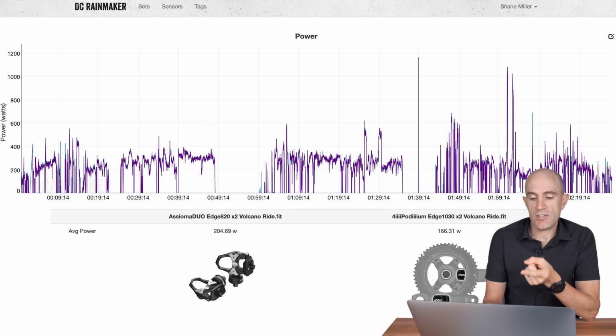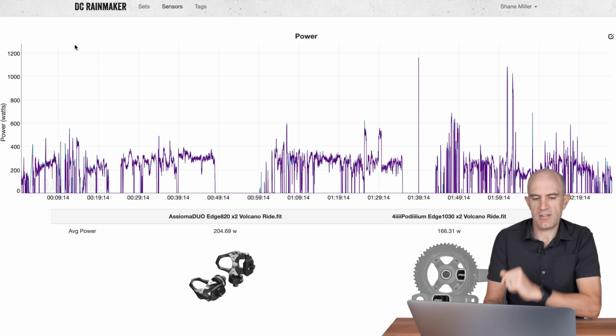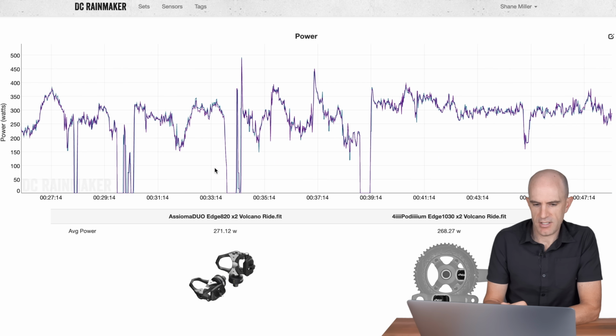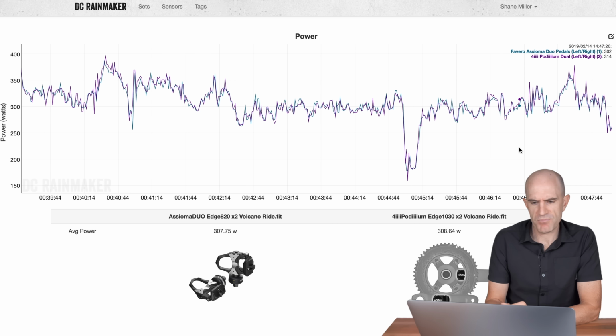The Acioma's up against the 4iiii Podiiium outdoors. There were some stop and starts, and I was taking a few phone calls during this ride, so the averages are a bit weird. But looking at the sections where I was riding pretty hard up a hill, we have average 271, 268 for 25 minutes. The upper hill section just through here, no major separations, all looking pretty good.